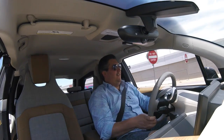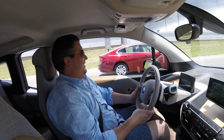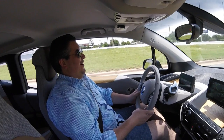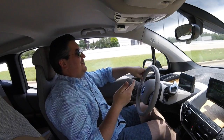Wow. The acceleration is pretty cool. I'm sure I'll be paying for that, though. Yeah. My range is now dropped. It's now at 72 mile range. I don't think I'll make a round trip. We're gonna find out. What I wanna do basically is go to downtown and back, right?